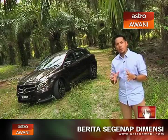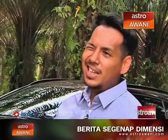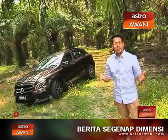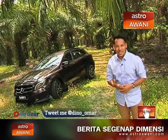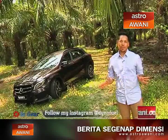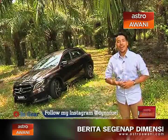Now, coming back to our original question, whether this is a hatchback or an SUV or a crossover, gentlemen, this is a Mercedes Benz GLA 250. Everything else just does not matter because this car has got style.